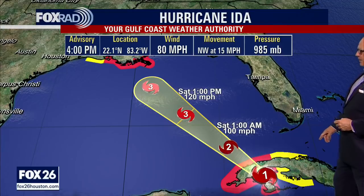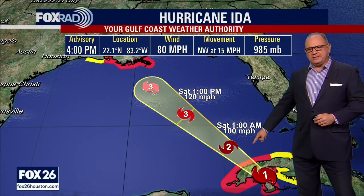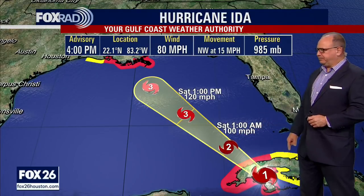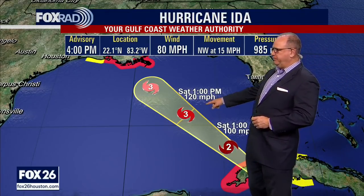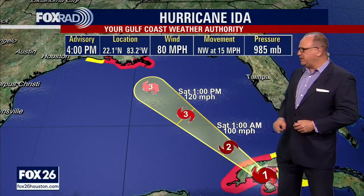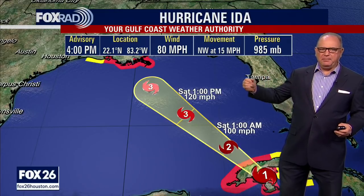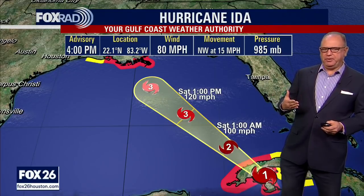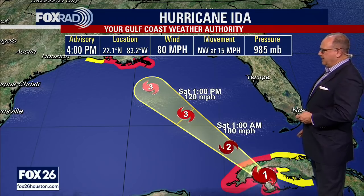So even now, if you look at this, by Saturday, 1 o'clock in the morning, after crossing Cuba, barely getting into the Gulf of Mexico, becomes a Category 2 hurricane with winds at 100 miles an hour. Then we go to Category 3 by Saturday night. So between now and Saturday evening, winds are going to go up to 120 miles per hour. And as I look at it, I think it might even go beyond that, go over 130 miles per hour, which would then put it up into a Category 4. I'll show you why here in just a second as well.